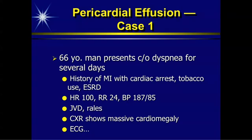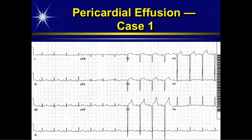Anyway, he comes in. He's hypertensive, tachypneic, a little bit tachycardic. He's got JVD and rales. Chest X-ray shows marked cardiomegaly, no big surprise. Here's the 12-lead EKG. You'll notice that he's actually got pretty good voltage up here. I mean, these are big QRS complexes, but if you look at his inferior leads, he's got low voltage.